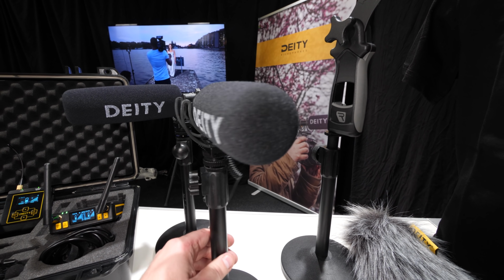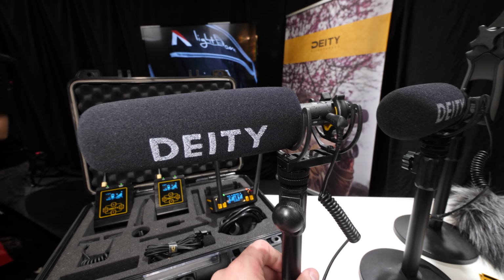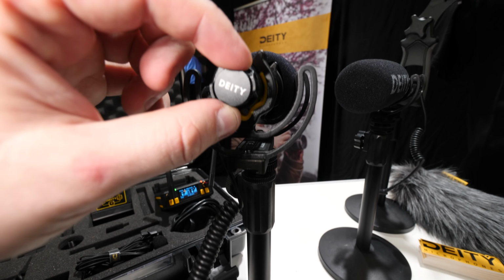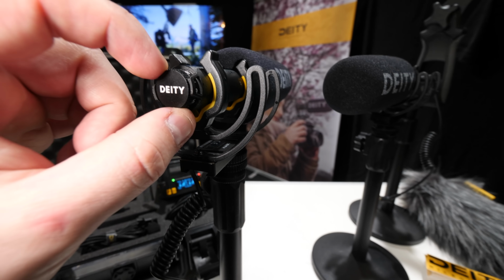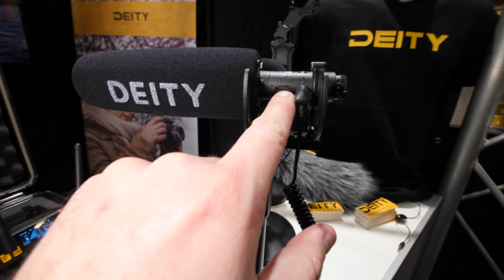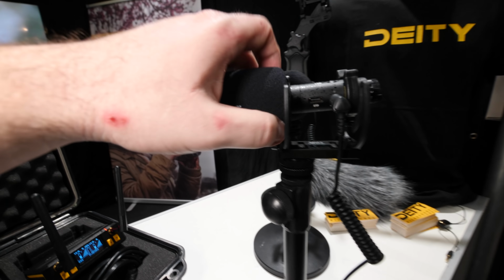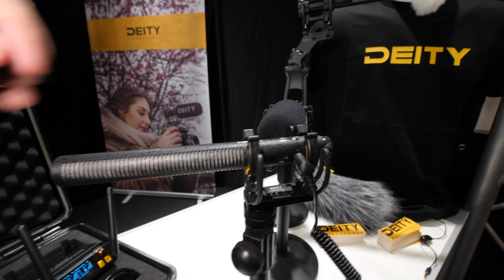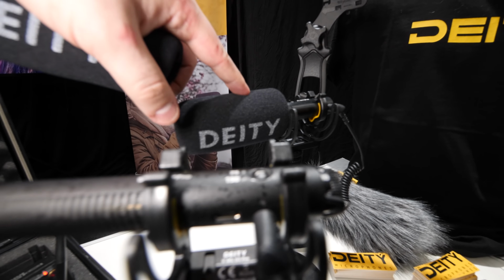And here we have the Deity D3 Pro. And here on the back we have a volume knob, so you can easily adjust the gain, and a pass-through filter and a USB charge and an internal battery. And it's also a shotgun mic just like the D3.